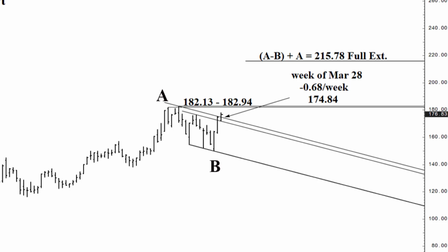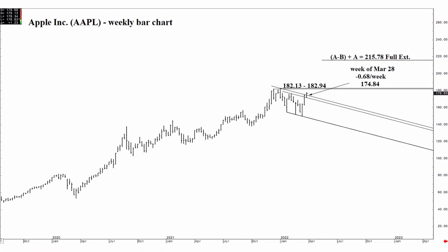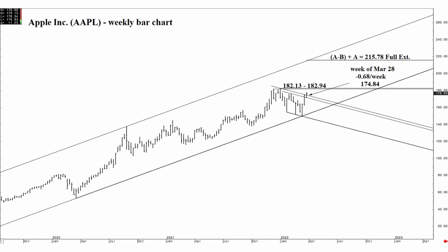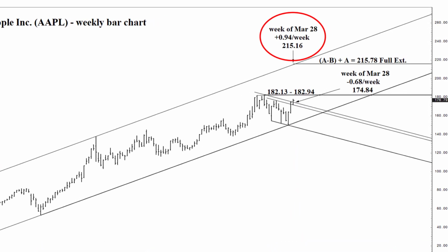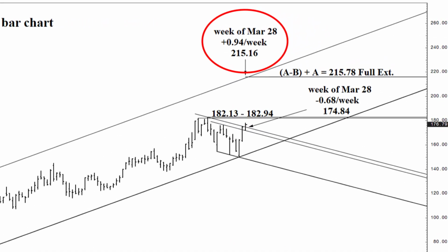And under that scenario, the full swing, A minus B plus A, 100% swing to the upside, is 215.78. And what I really like about that point count is the fact that there's a new rising channel top that is longer term in scope, 2 years now. It is based in part on the low from a few weeks ago, that buy opportunity down there. But it also comes in the low 200 area. And I'm going to give this to you as 215.16, rising 94 cents a week.